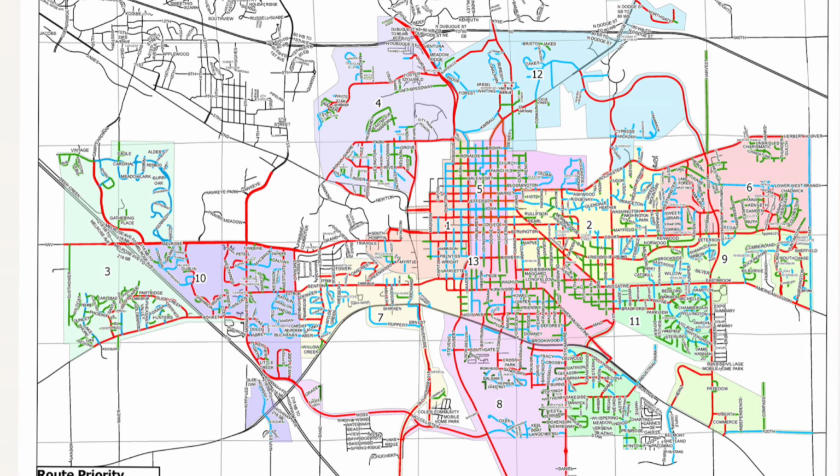There's 13 different snow routes within the city. We have roads identified as red routes, blue routes, and green routes. So our red routes are our number one priority. In any given event, those are the roads that we stay focused on. We make sure to update and review the maps annually because the city is constantly changing: new roads, new subdivisions, etc. So there's new staff and new routes. They've got to make sure that they're familiar with that.